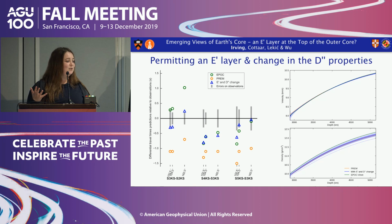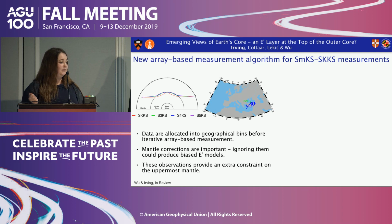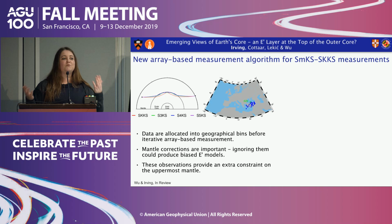So the final thing that we thought would be constructive and useful for us to do is to try and compare our results to a new, bigger data set. This is work led by Wenbo Wu, and he has developed a new subarray-based iterative method to strip out interfering phases to make these body wave measurements of relative travel time arrivals.